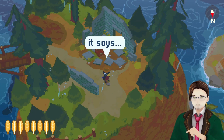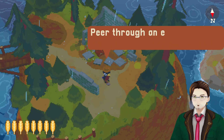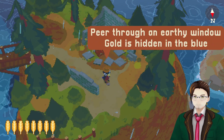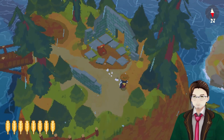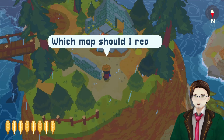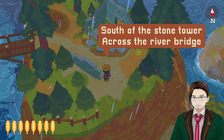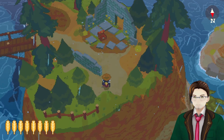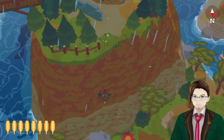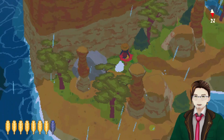A stormy view. It says, upon the stormy cliff top, one should pause to see the view. Peer through an earthy window. Go to see it in the blue. Okay. It says, south of the stone tower across the river bridge, a lonely seat sits crumbling upon the royal ridge. All right then. Let's go.